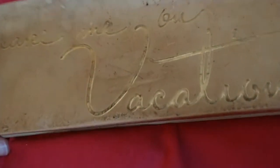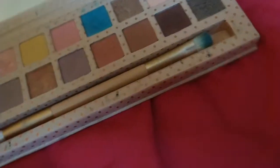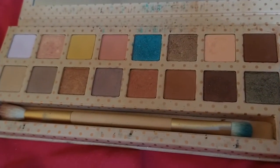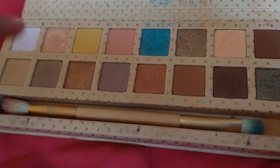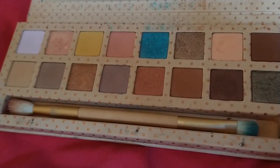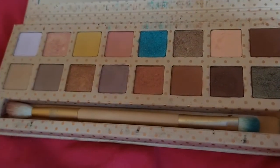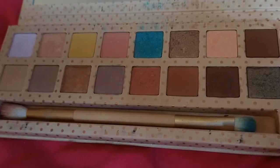Next one is Office. So I picked the Kylie Jenner Take Me on Vacation. The reason why I picked this is just because the eyeshadows are quite neutral in this palette. You've got a few brights, like the yellow, well, more of a pastel yellow, and that blue. But it's very muted down, so you've not got that many bright colours. Just keep it basic for working in an office anyway.